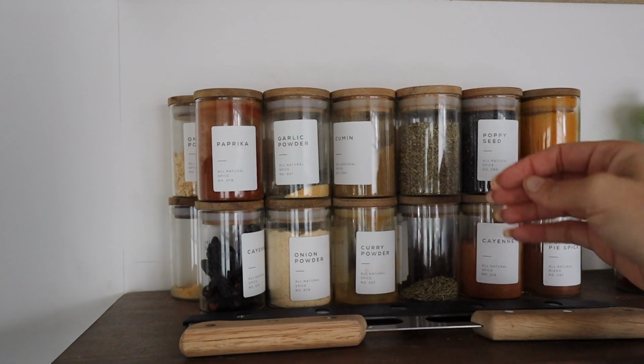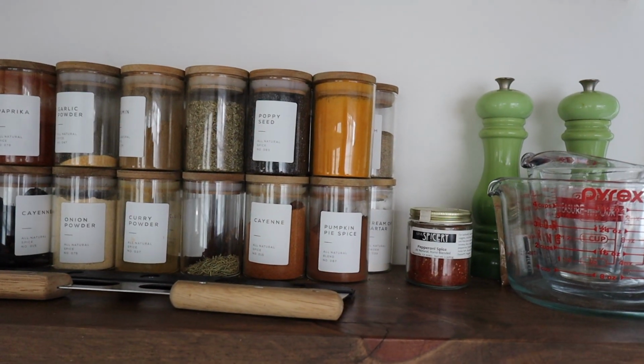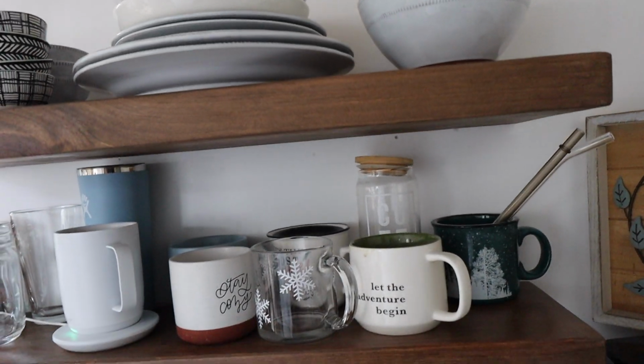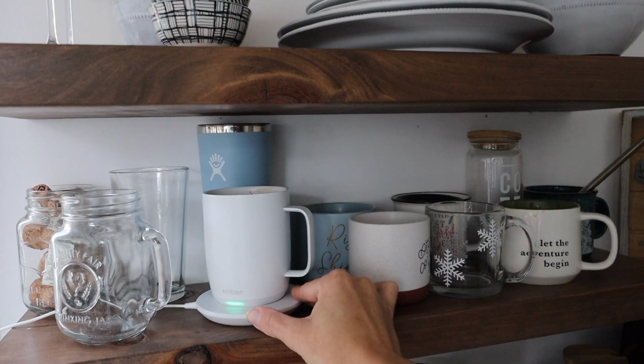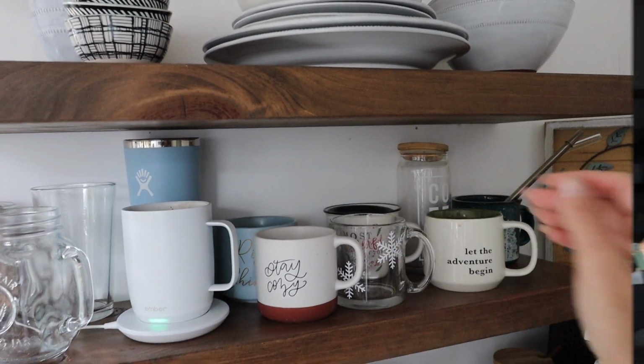Just started our dryer, which to us means making sure that all of our spices are stacked properly, that nothing is sitting too close to the edge on our shelves, because the dryer shakes the tiny house and I don't want anything falling, so we always double check.